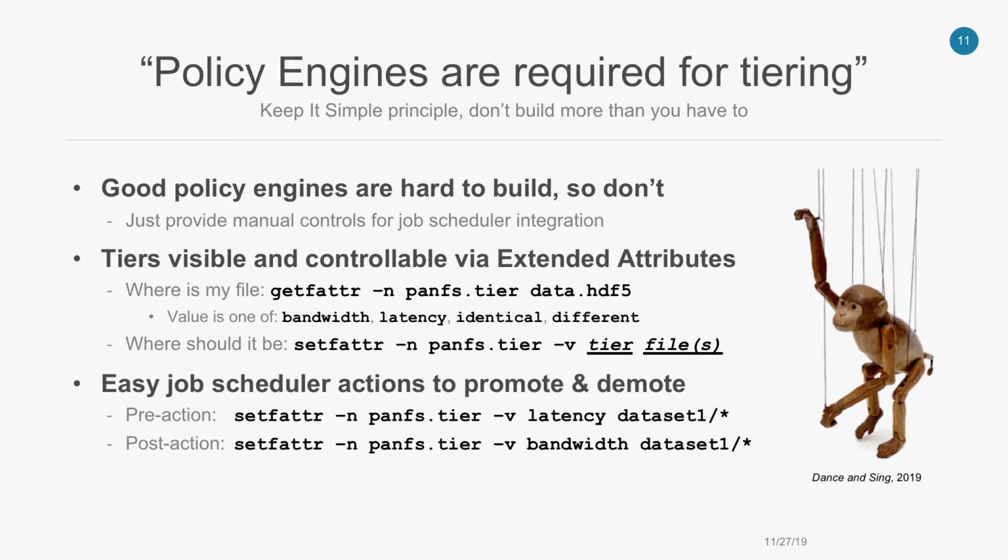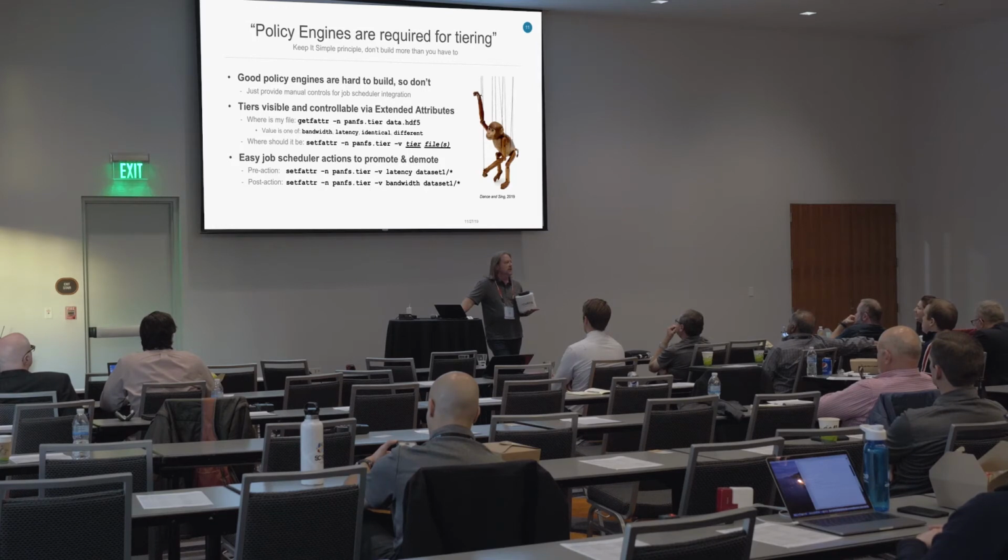Policy engines are required for tiering. Yeah, good policy engines are hard to build, so don't build one. Everyone here has a batch queuing system, a resource management system. It has pre-triggers and post-triggers. You can say, here are the data files I'm going to need to read, here are the ones I'm going to need to write, and I want to move them into the latency tier. And when I'm done, the post-trigger moves them back again.